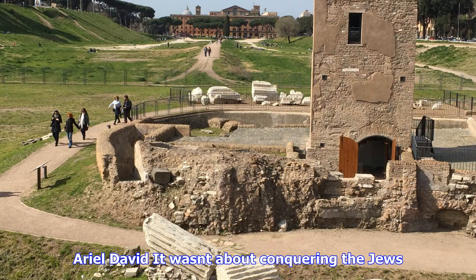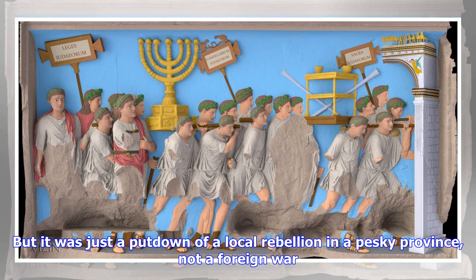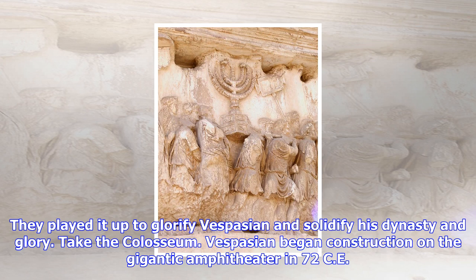Remains of fluted columns that once held the Arch of Titus in the Circus Maximus in Rome. It wasn't about conquering the Jews. They were part of the empire, he argues. It was a fake. The Judean War, which started under Nero, was Vespasian's claim to authority because he won. But it was just a put-down of a local rebellion in a pesky province, not a foreign war. They played it up to glorify Vespasian and solidify his dynasty and glory.